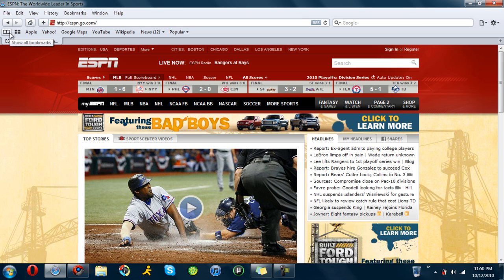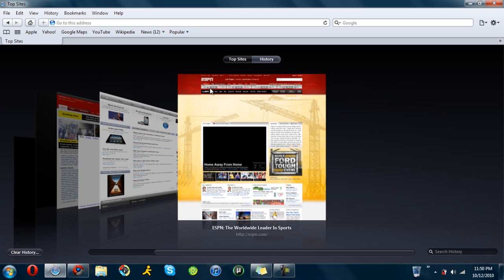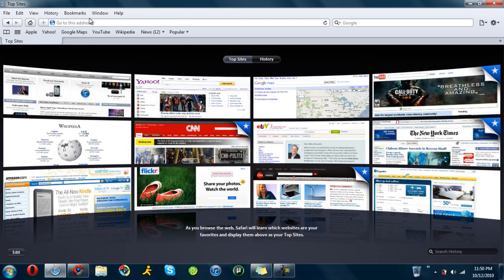It gives you your bookmarks. You can see your top sites just like on any normal thing, but it does give you a nice little feel about it. And you can look at your history. I like the history and how that looks. It's just like your iPod and stuff like that. Very Apple looking. So it's definitely got all the basic features, nothing really compelling. So it's definitely not going to beat out Opera Mini, or not Opera Mini. It's definitely not going to beat out Opera the browser as of right now.